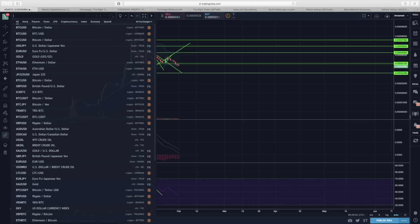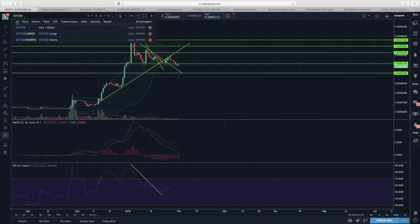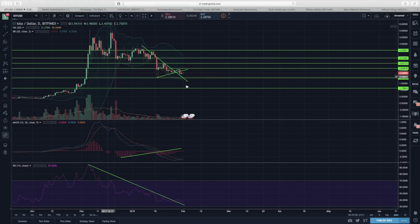Let's see what's going on with IOTA for the final cryptocurrency of the daily crypto update. And it looks like IOTA is kind of just consolidating in this $2.30 area. Now the MACD and histogram are about to crossover in a positive manner, and we are out of the downtrend on the RSI. Still want to see that nice boost in strength on those indicators.